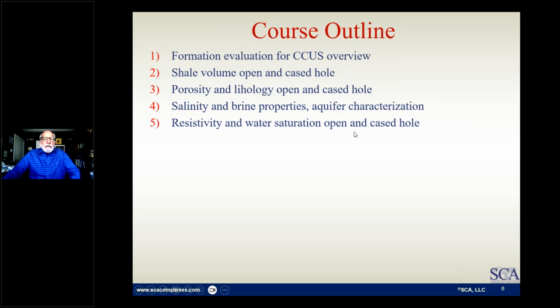Resistivity, water saturation, open and cased hole. Primarily for your Class 2s. Your water saturation typically in your Class 6 is going to be 100% because you're putting it in the saline aquifer. So at any rate, permeability calibrated to well test. We spend time on that. We're kind of pioneers on that. A lot of people don't do that.